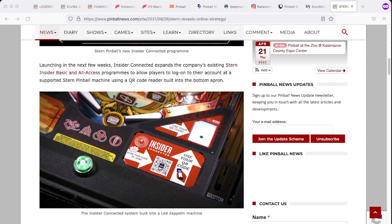I remember when I was home last week, I told my dad to get Stern Insider Connected, and he came to me, he's like, I can't find the app. I was like, I know, it's because it's not an app. It's a website that you log in through. So that's kind of bizarre that they did it that way. I don't know if there will be an app in the future, but all right. So I think that's one negative, where Scorbit is an app, and that's intuitive and makes sense.